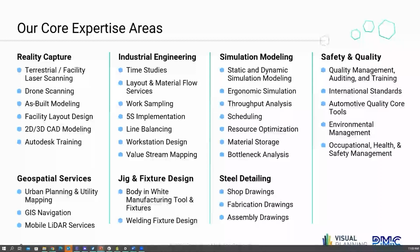PMC specializes in several areas. Some of our core expertise revolve around reality capture, industrial engineering, simulation modeling, safety and quality, geospatial services, jig and fixture design, and steel detailing.